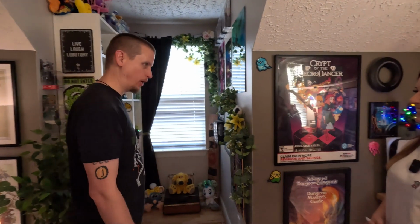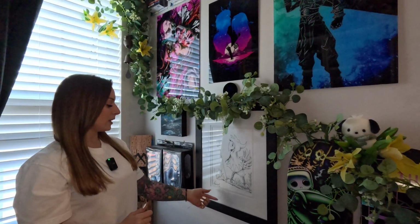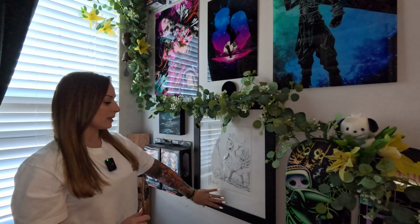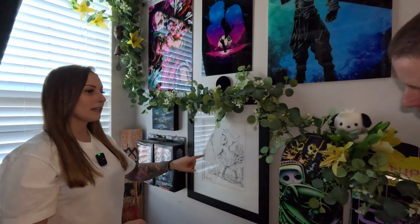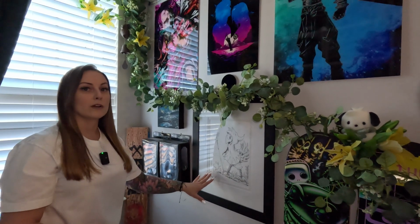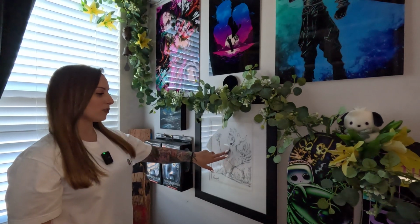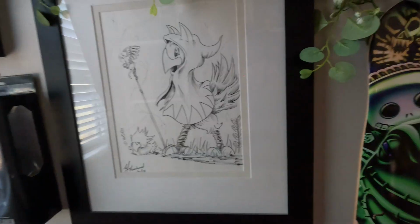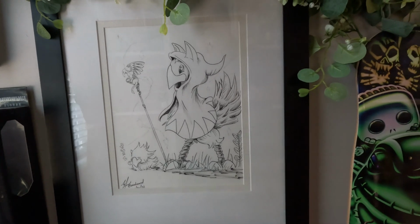So, next we've got this little nook of just stuff. I don't even know if we can all fit back there, so I might just let you take it away. Sure. Earlier in the video, I talked about Enoch, the artist that I bought some pieces from. So when I met him in person, I said, can I commission you to draw a piece of art for me while I'm browsing the convention center floor? And he's like, sure, what do you want? And I said, absolutely, draw me a chocobo. So he did. And a couple hours later, I came back and picked it up.